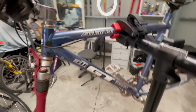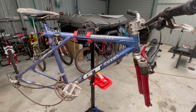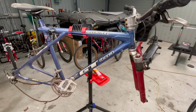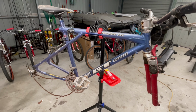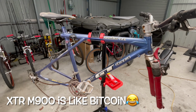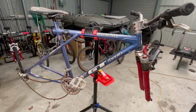This is an absolute shed find. This is going to be an awesome project for me. I doubt I'm going to put XTR on it only purely because I haven't got any XTR 900. I've only got 950, and finding the XTR 900 is super expensive. So I reckon I'll just build this bike so I can ride it. I'm going to build it up most probably with XT 737 on it.